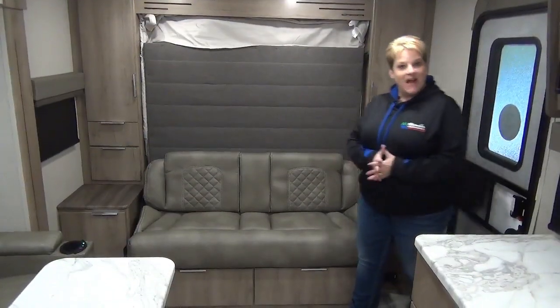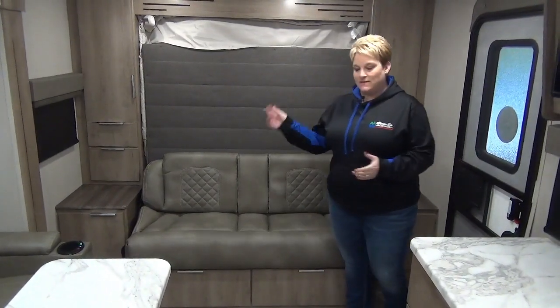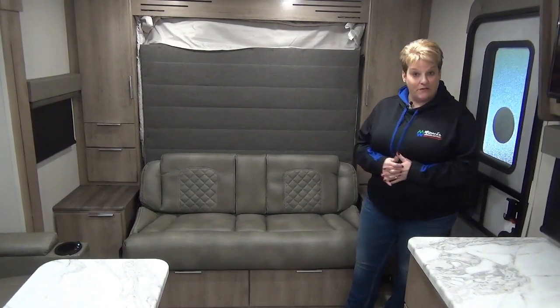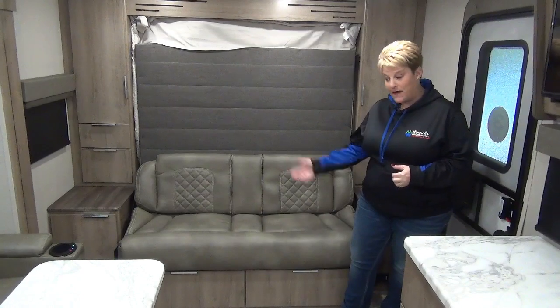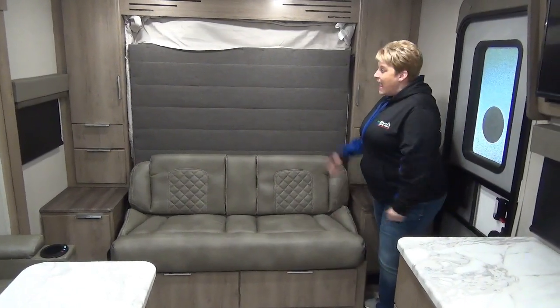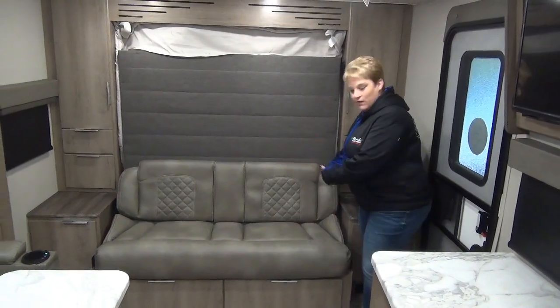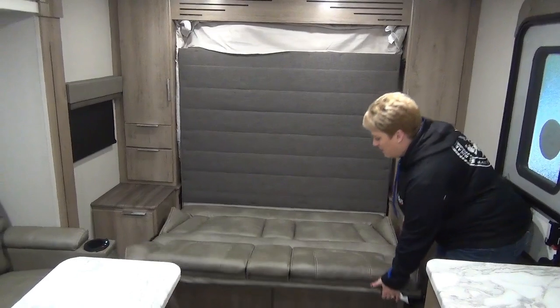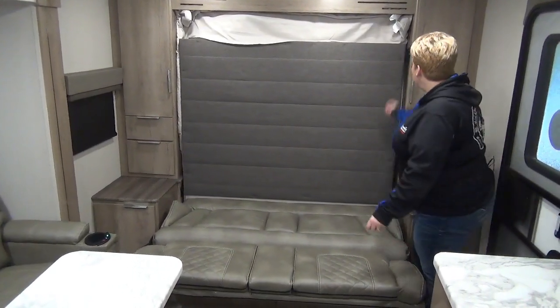So just inside the 2020 Imagine XLS 17 MKE here, it is a one-slide couples coach. At the front, we have the Murphy bed. Absolutely love the Murphy bed. It gives you the option to have your sofa along with your other seating and your bed as well. It is so easy to do. So here you've got your sofa. This just folds forward. If you had a small child, they can even sleep on there if need be.